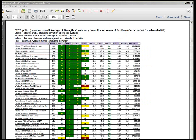Look at the top 30 ETFs from the ETF2 database, filtered by 100,000 shares a day on average. And you'll notice that it's China, Austria, Mexico, China, Hong Kong, Belgium, Netherlands, Germany, Switzerland in the top 10. The only thing that's not a European symbol in there is the U.S. home construction, but everything else is global and everything Europe.